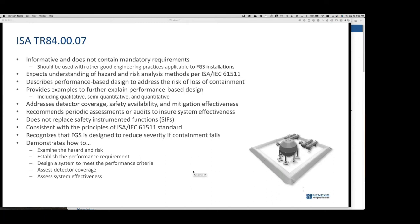And then I really like this. We wrote this. This isn't in the standard or anything, but it demonstrates how to examine the hazard and risk. We wrote this for an article, I think originally for a post on our website. And then I've been using it because I really like the way this works.